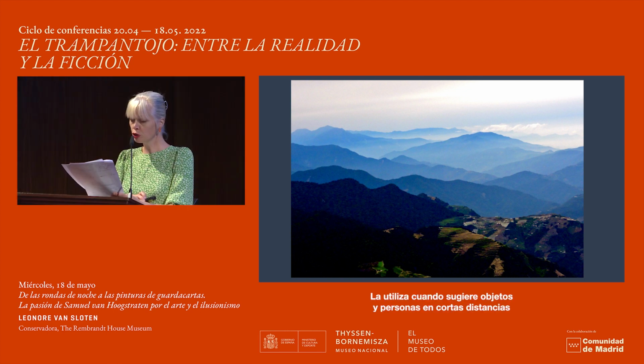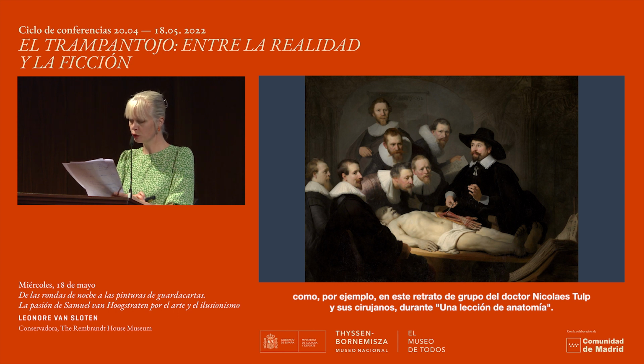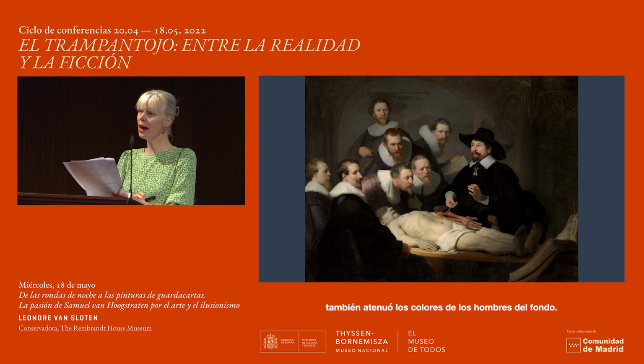But Rembrandt also used this concept in the suggestion of things and people at short distances, like, for example, in this group portrait of Dr. Nicolaas Tulp and his surgeons during an anatomy lesson. The suggested space is rather shallow. Rembrandt used the table with the corpse as a center for his wreath-shaped ordinance of his figures. And besides lighting and the contrast of the flesh tone of the body and the black attires of the surgeons, he also toned down the colors of the man in the back.